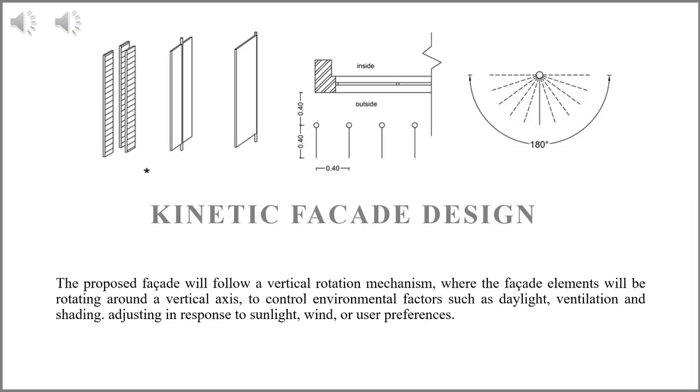For the mechanism, the facade will follow a vertical rotation mechanism, where the facade elements will rotate around a vertical axis to control environmental factors such as daylight, ventilation, and shading, adjusting in response to sunlight or user preferences. Each panel is mounted on a pivot, allowing it to rotate around its vertical axis. The pivot will be placed in the center of each panel and fixed to the building structure, providing stability to the rotating panels. Each panel will be rotated between 0 and 180 degrees.